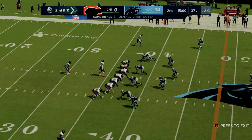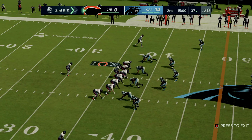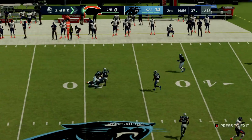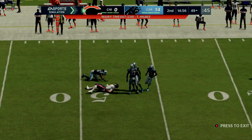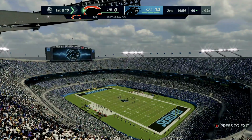A loss of a yard there to start out. That leads to a second and 11. Newton to throw. Open man, Higbee, the tight end. And he'll be taken down, but not before he gets into enemy territory.